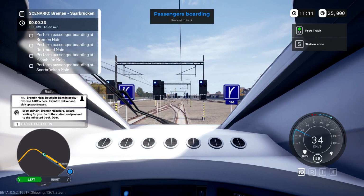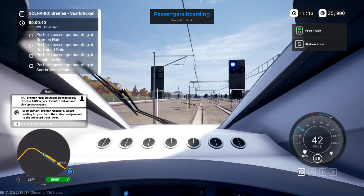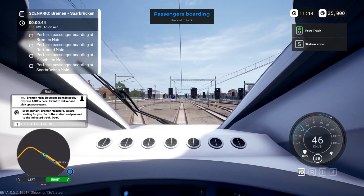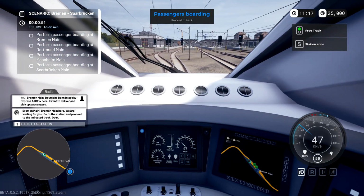Okay, so it moved me onto the right-hand side track just so that I could move back to the left-hand side track, so that's kind of fun. So we lost a few seconds there. Thanks, game. Let's slow it down. We're staying on the right. I see my arrow, so we are all good.